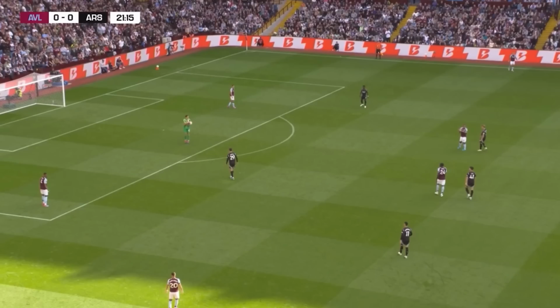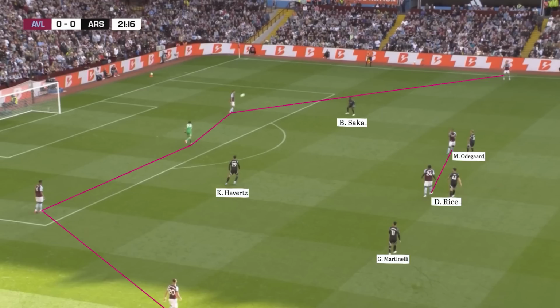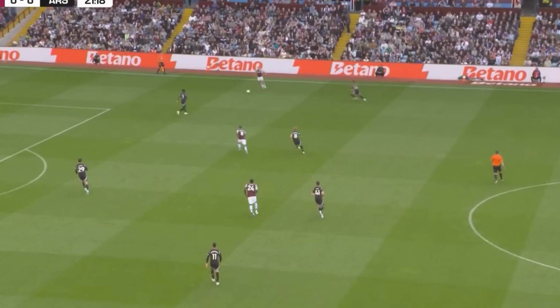Saka set himself much higher, which effectively gave Emi Martinez the choice of either being funneled towards Nedeljkovic on the right hand side of Aston Villa's build-up, or if he wanted to go to the left hand side, he was forced to clip balls like this over the top of Saka to Luca Digne, where White was sort of hovering, ready to back up the man-to-man press.